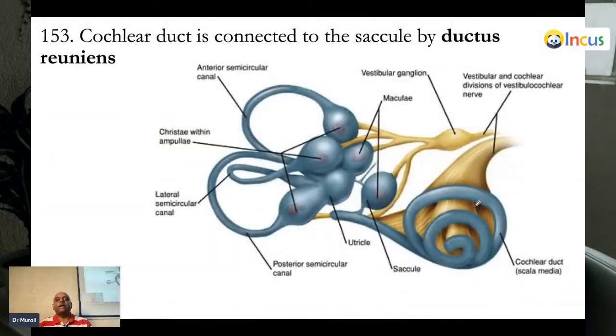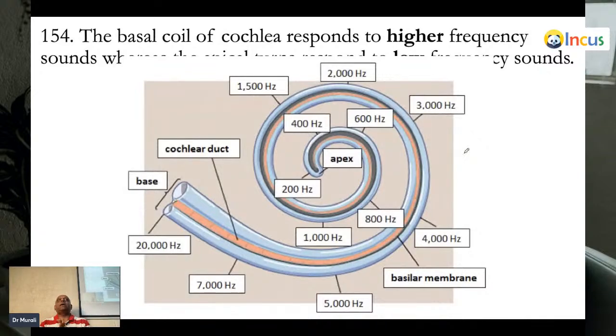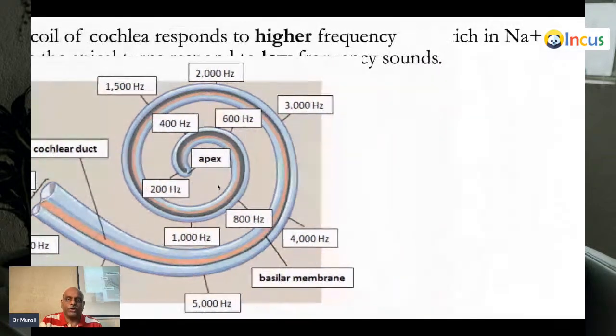So, cochlear duct is connected to the saccule by the ductus reuniens, is what you need to basically remember. Now, if you look at the cochlea, now comes the favorite entrance point of the examiner. You have a basal part of it in this area, and you have an apical part of it. The basal cochlea responds to higher frequency, apical part responds to lower frequency. Accordingly, deafness also, high frequency, low frequency, two types of deafness. We will come to those points also.